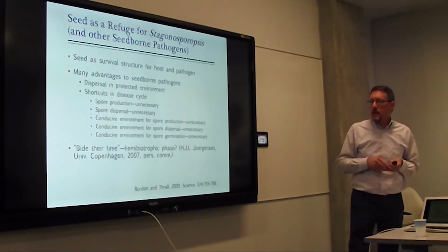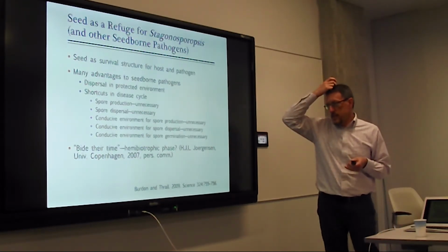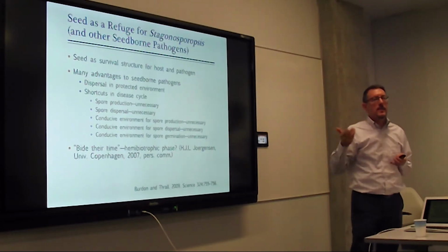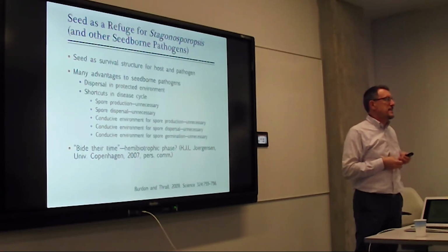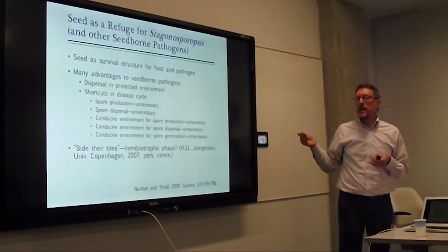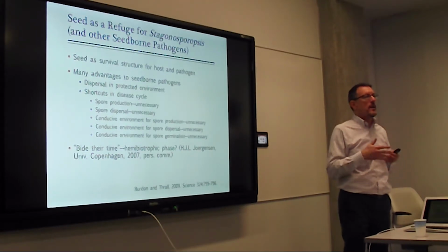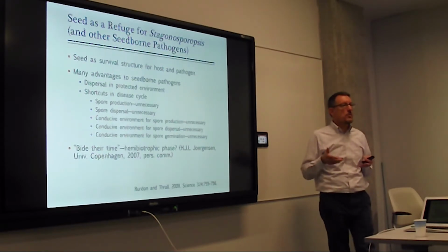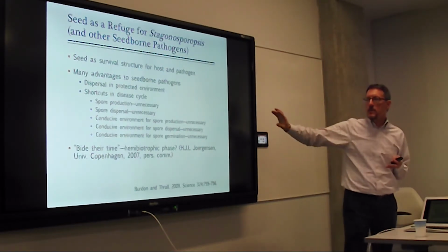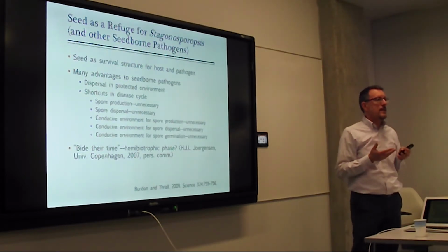Now, one other thing that Gary and I talked about, and it's an idea that came from Dr. Jurgensen at the University of Copenhagen, is that these seed-borne pathogens go into a hemibiotropic phase when they infect the seed, because normally Didymella is a very aggressive necrotropic pathogen. It's trying to kill the host, but its actions in dissolving the host pectin and cellulose end up killing the host. But when it's seed-borne, it's not doing that. The seed remains viable. It's not killing the seed.